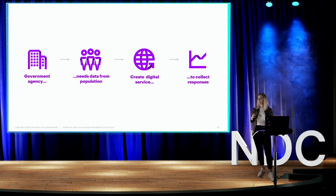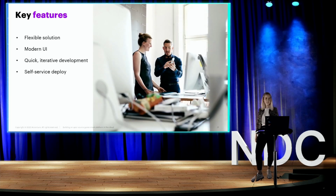So let's go back to this scenario of a government agency that wants to collect some data and they want to create a digital service to do this. And we'll see how we can solve this by creating an app using the Altinn 3 solutions. Now, these are some of the key features that we want to support, and these are also some pain points from the existing platform that we would like to improve on.